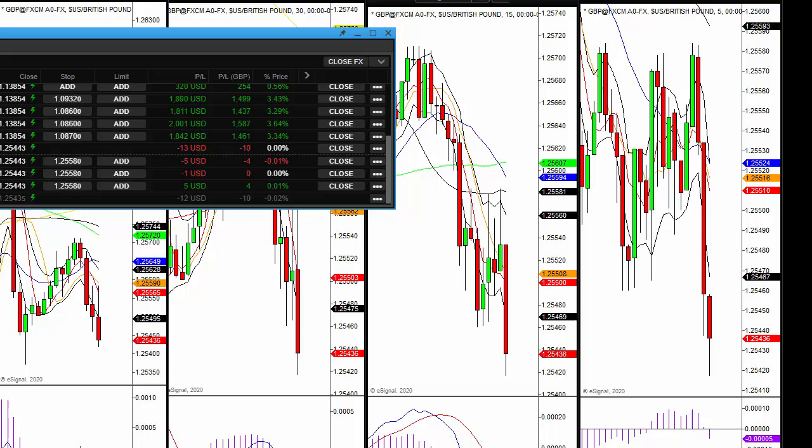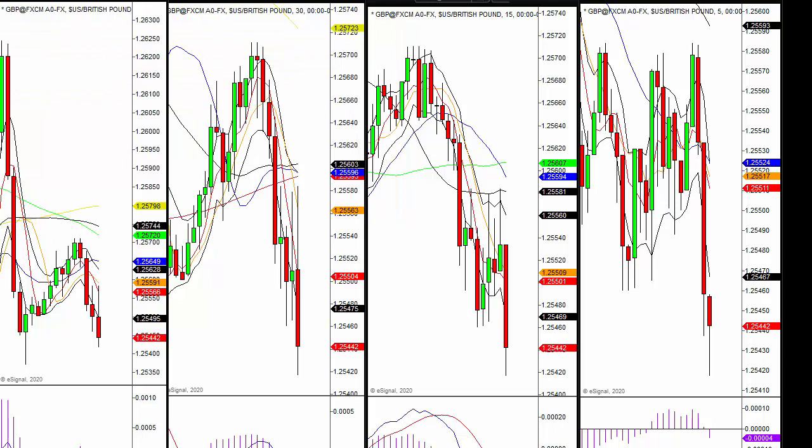There's the mistake here, where I went long instead of short, hit the wrong side, and it cost me £10. Okay, so there you go. So there's the open trades as we stand. Okay, we'll see if we can get a roll.